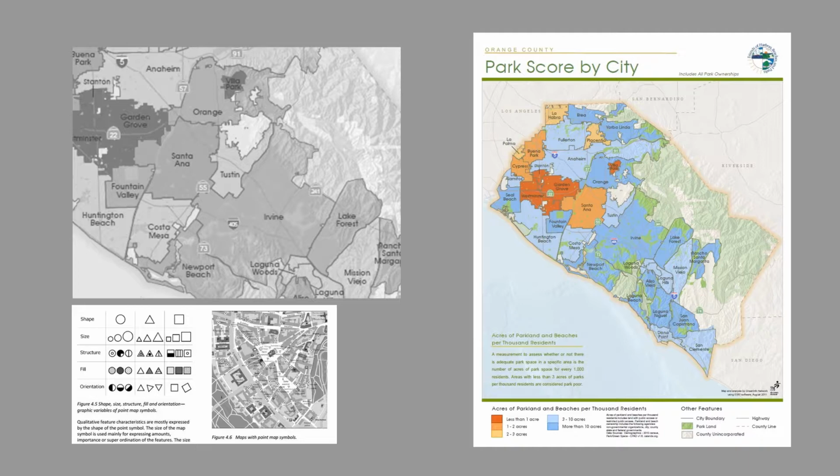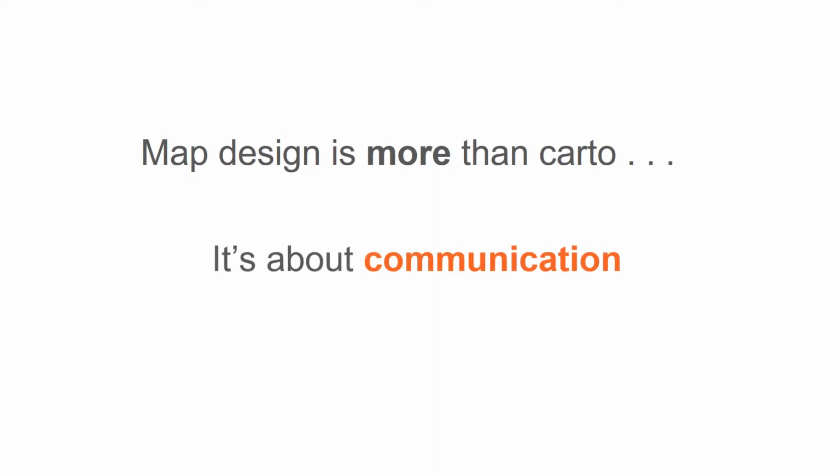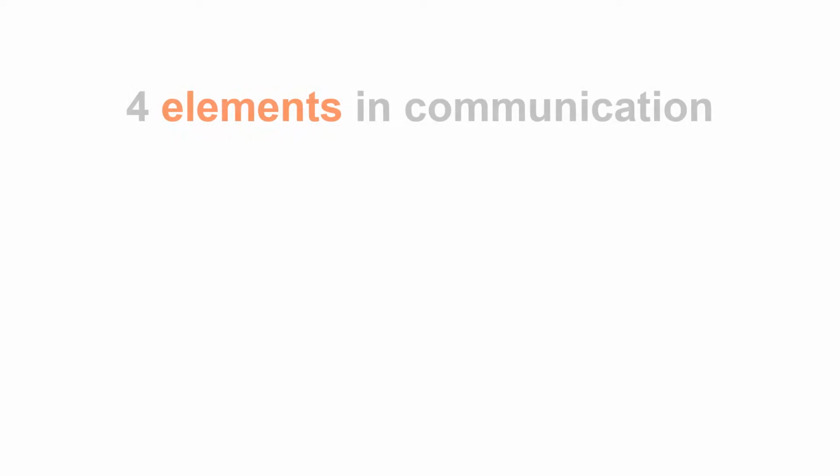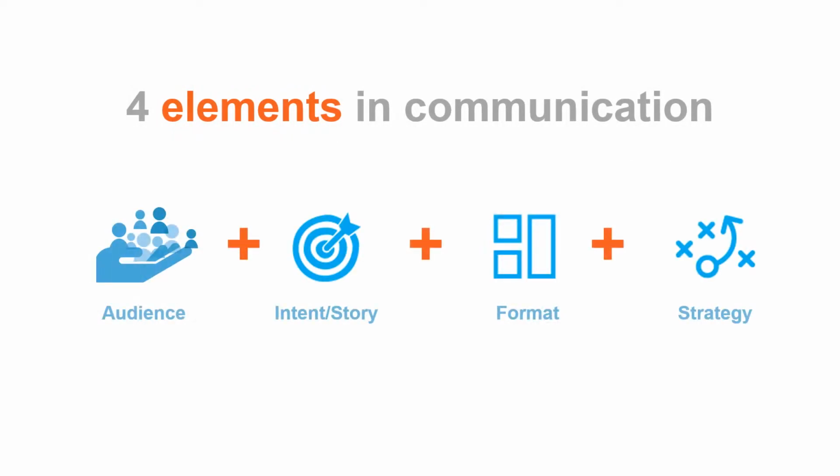And all of which boils down to why we use the word communication and design as the framework for what we're talking about here. There are 4 elements in communication. First, thinking about audience, then understanding your story or your intent, your goal, choosing a format, and developing a strategy. Those are sort of process ways of going into thinking about communication.